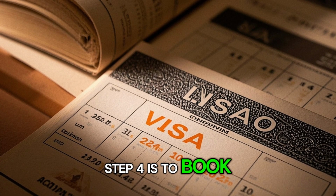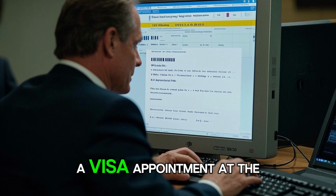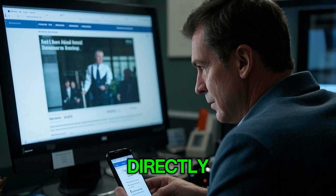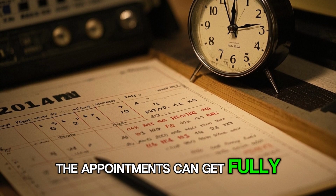Step 4 is to book a visa appointment at the consulate. Once you have paid the fee, you will need to book a visa appointment at the consulate. You can do this online or by calling the consulate directly. Make sure to book an appointment at least 4 weeks in advance, as the appointments can get fully booked quickly.